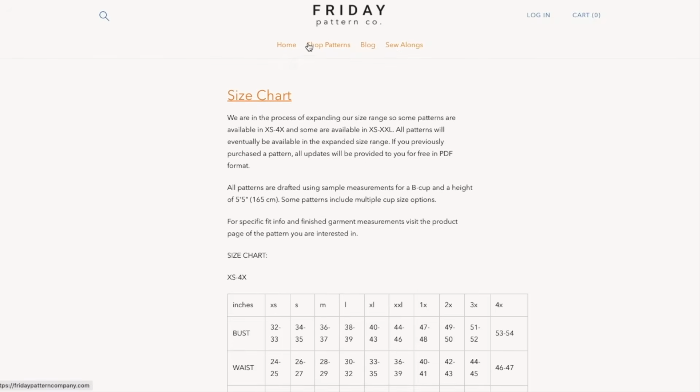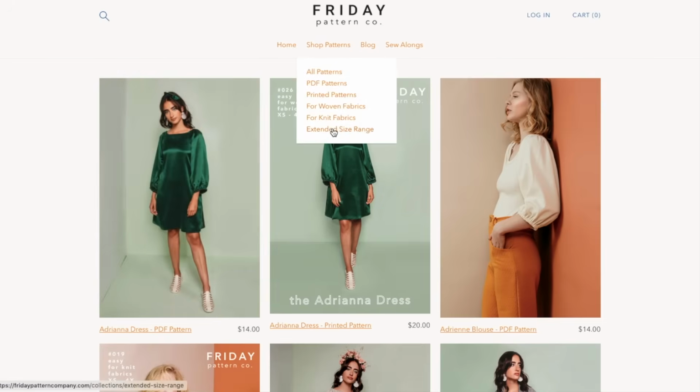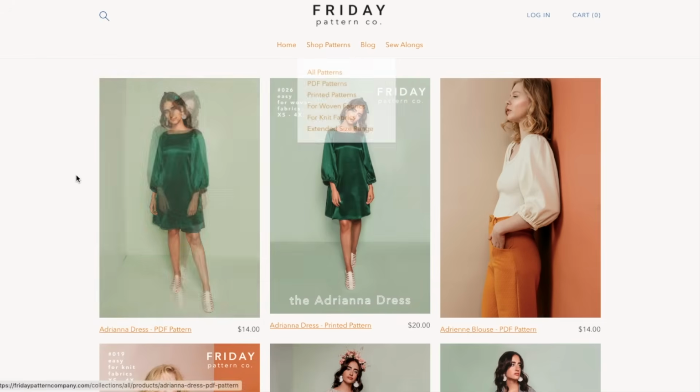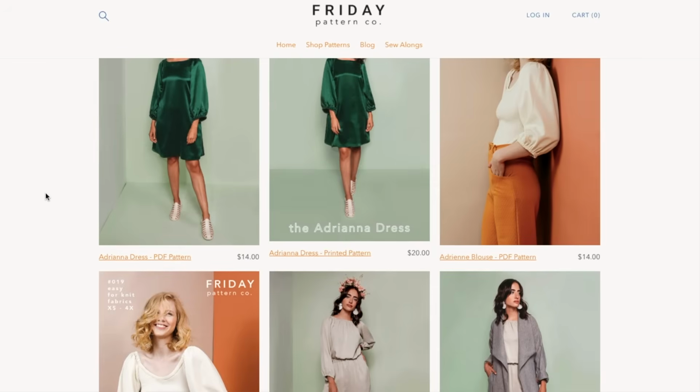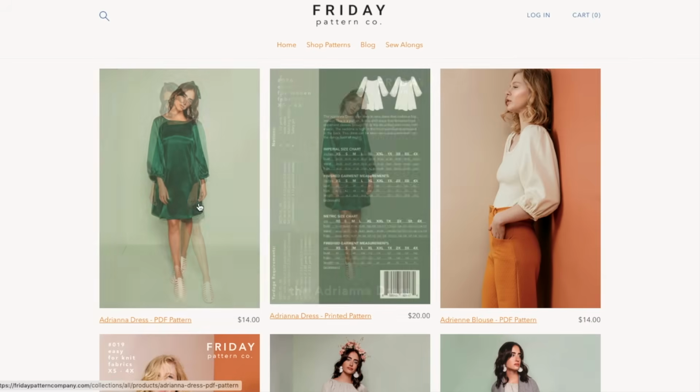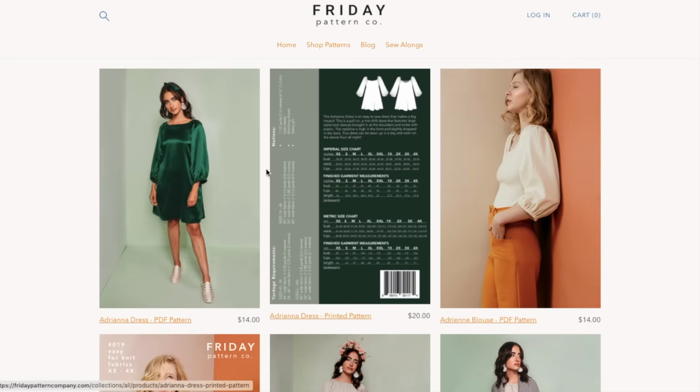All right, let's go to the patterns. They do have a category just for the extended size range. So if you knew you were in the 1X to 4X category, you could just not even be tempted by the other patterns that the sizing has not been extended for yet. Okay, so I guess we'll just go every other one since we're not doing the printed, since the printed patterns are included as a separate listing.